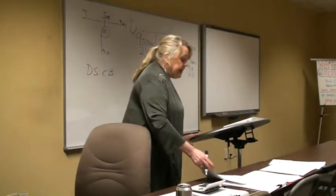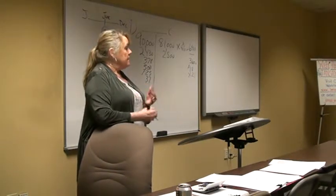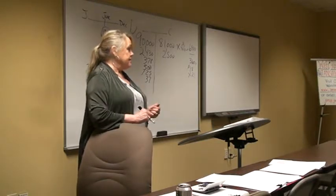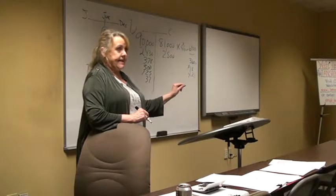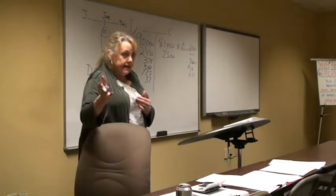Double debit means the closing is probably so late in the year that the lender has told the attorney, collect the taxes from each party because we want to send in the tax bill today. We don't want it slipping by and getting lost.